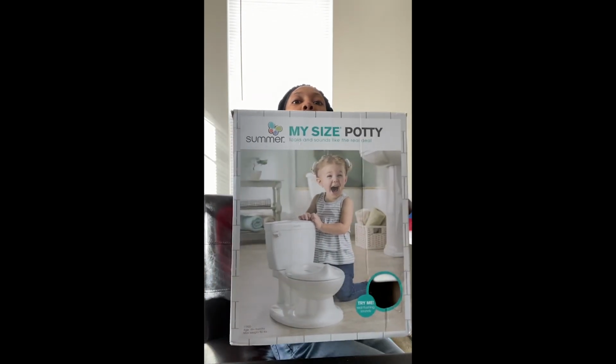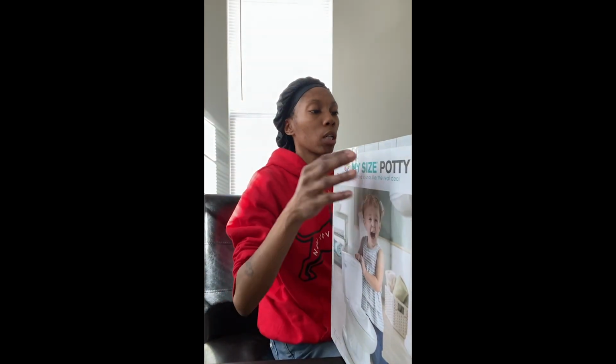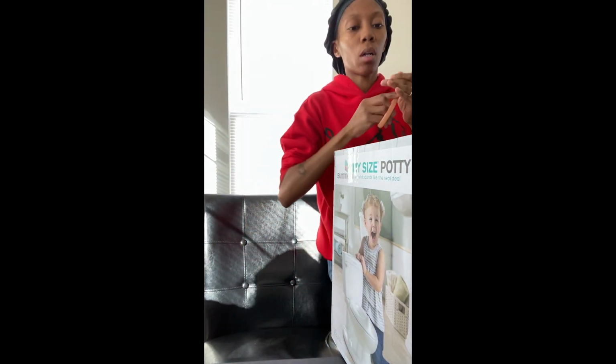So this is the potty here that we're going to be using. This is the same potty that we used for Amir when we potty trained him. So we're going to open it and show you guys.